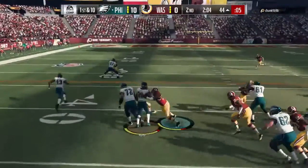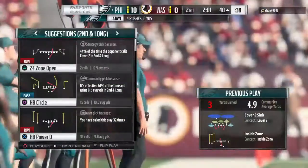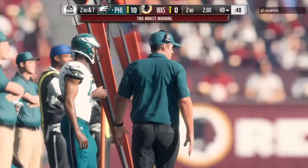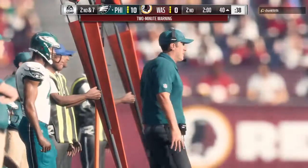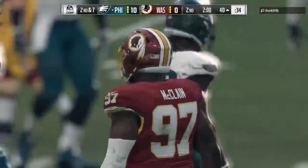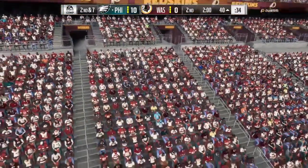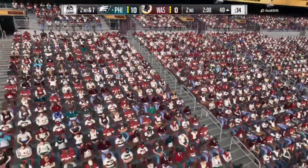They'll run it now out of the gun. And he'll take this one down to about the 40. It's a pickup of 3, and we have now arrived at the 2-minute warning. 2 minutes remain here in the first half. Back to FedEx Field following this short break.